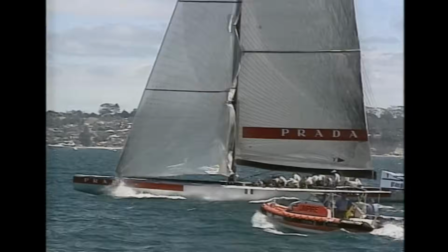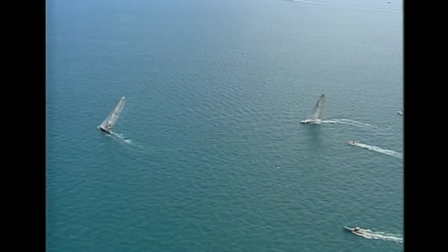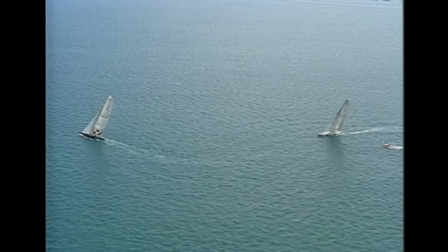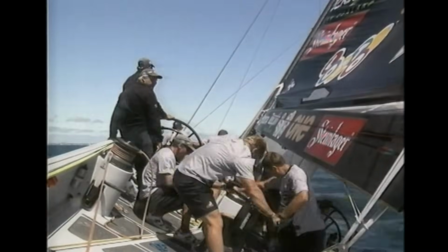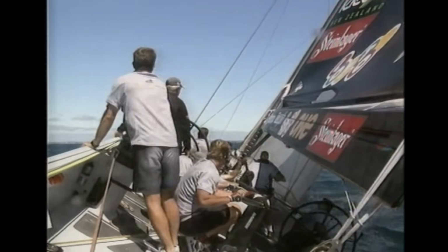So the word coming off Prada is they want to be on the opposite tack to Team New Zealand, so they're going to throw everything they have at them here to keep out of phase. I was just thinking to myself a moment before how tame this windward beat has appeared so far, that Prada is really doing exactly what Team New Zealand would like, and that is sailing long straight lines rather than trying to mix it up. And here they come. They're starting to mix it up.